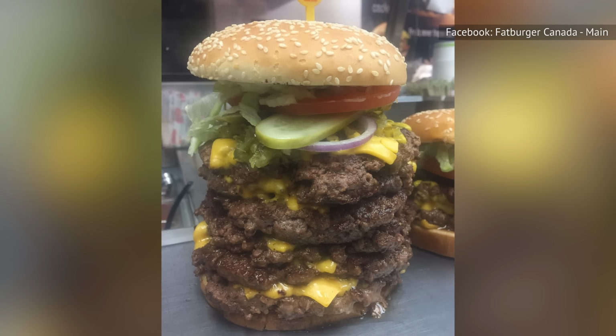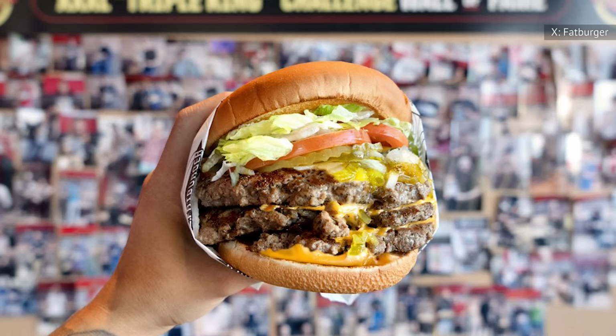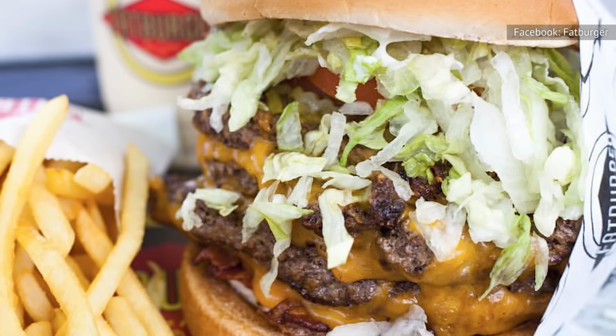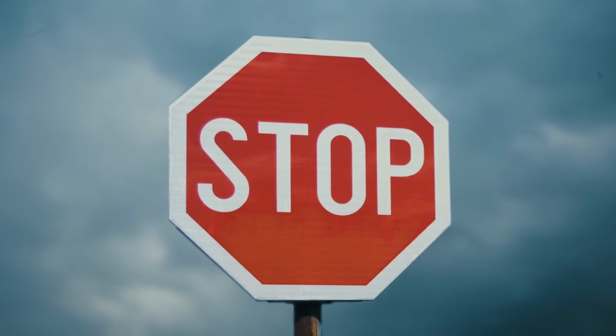You can further up the ante by adding a scoop of chili, 2 slices of bacon, 2 onion rings, or a fried egg to truly test your limits. However, since the standard version already exceeds the FDA's recommended daily allowance of everything, we strongly suggest that you don't try to customize this burger any further.